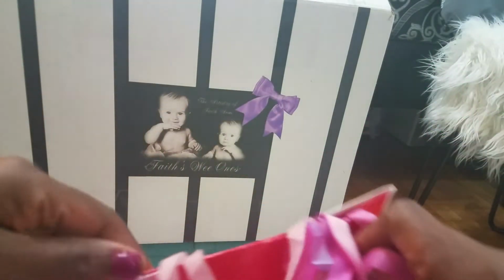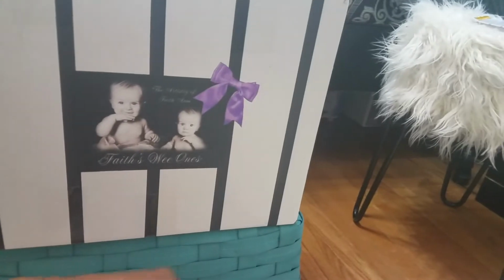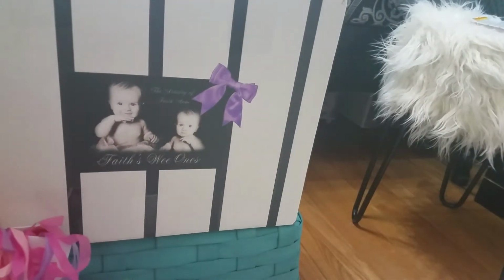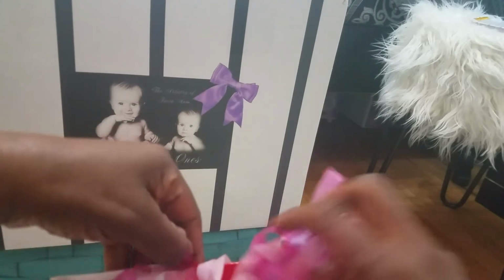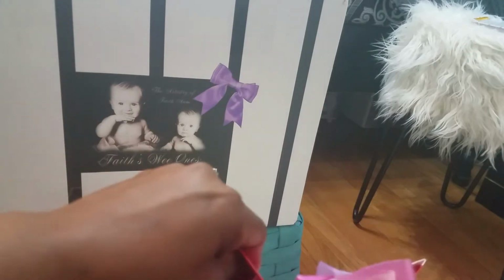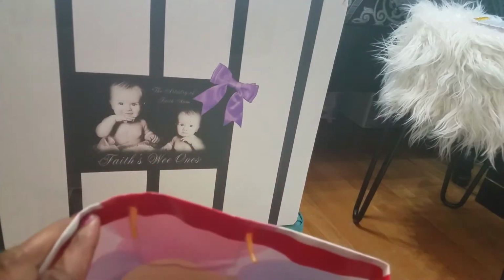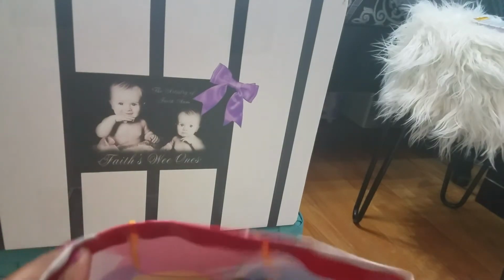So, okay, so here's the bag. Let me open it up. I don't know if you can see me or not. Let's go ahead and put this in. Yeah, I'll raise it up some. I'm so excited, guys. Let's see here. Okay. Inside we have. Oh, shoot. Everything is all wrapped up.